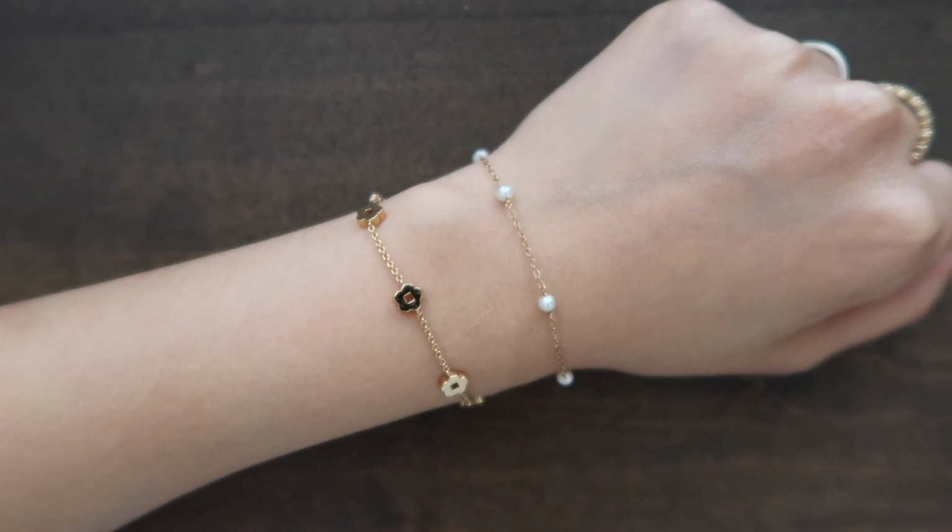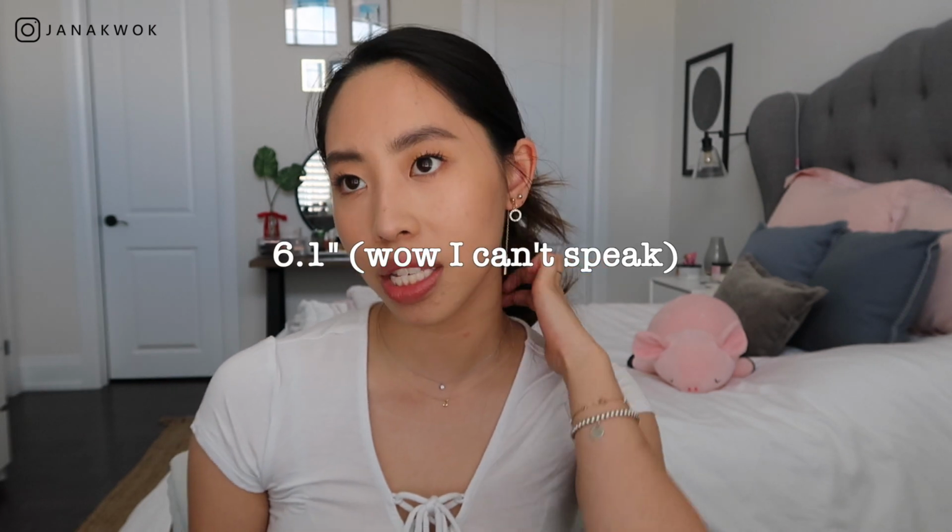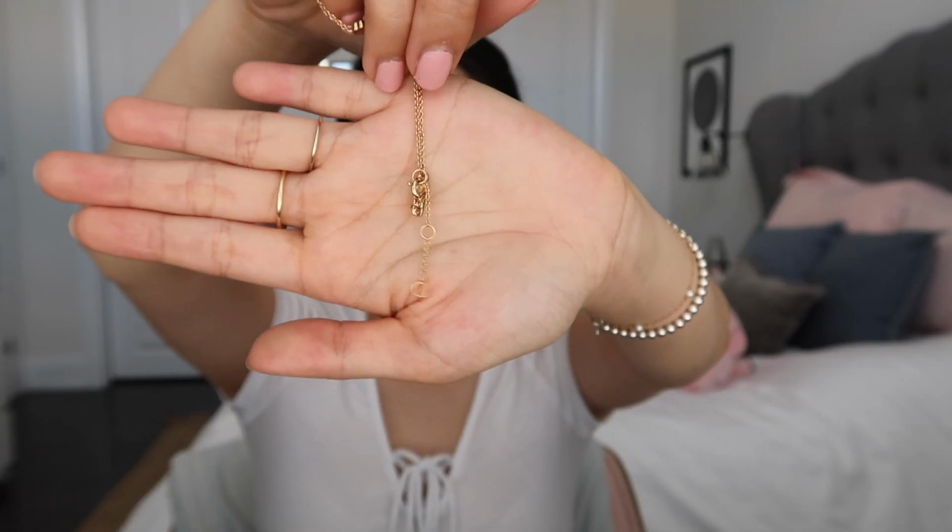And usually bracelets don't really fit me because my wrists are really small and thin. But when I saw this one, the measurements were 1.6 inches to, I don't know, like 7 point something. There are three different adjustments. The shortest one is 6.1 inches, and this bracelet here from Tiffany is 6 inches. So I was like, okay, it's not too bad, so I'll get this one as well.